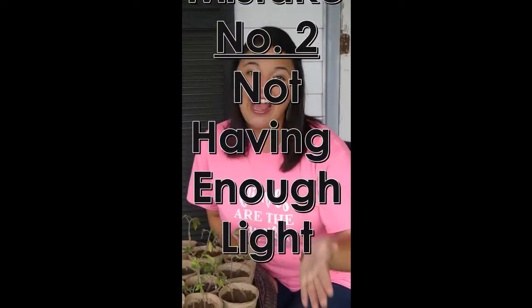Mistake number 2, not enough light. That is mistake number 2, not having enough light. When you are starting seeds indoors, they have got to have anywhere from 12 to 16 hours of direct sunlight per day. Now, that can come in a couple of different forms, either a grow light or a very, very good south-facing window. I will caution you on the south-facing window.